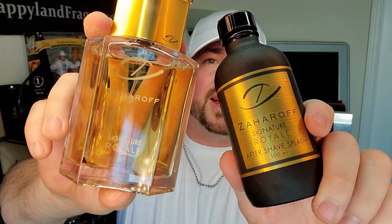I don't know about you, but I sure was. Out the shower, had a good shave. Zaharoff Signature Royale Shave Soap, Aftershave Splash, and the fragrance. Well, that was my rotation for week number 66.